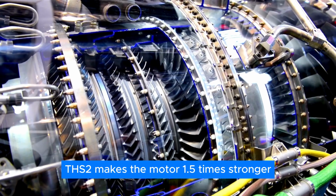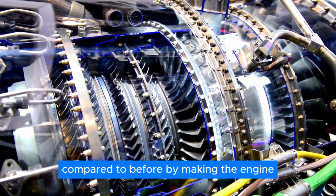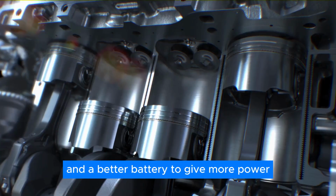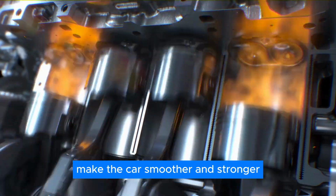THS2 makes the motor 1.5 times stronger compared to before by making the engine, motor, and generator spin faster. It uses a stronger power circuit and a better battery to give more power. This means the motor and engine together make the car smoother and stronger.